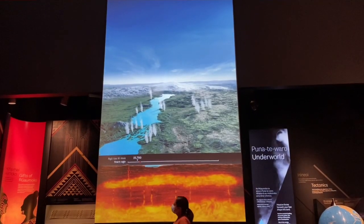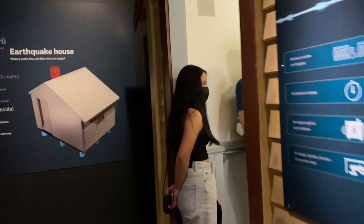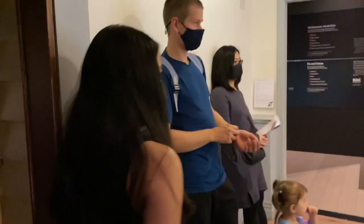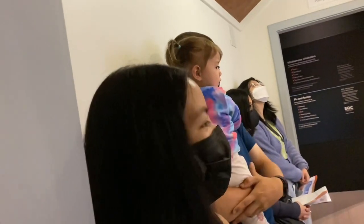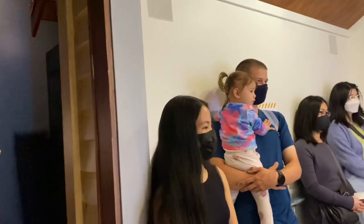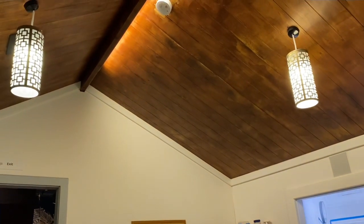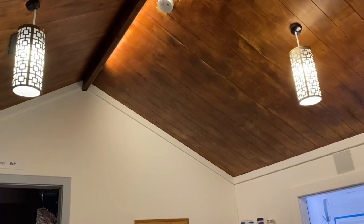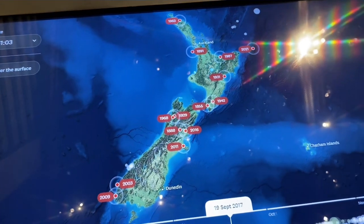Then over here is a narration of how New Zealand was formed and its cities, and here is a simulation of an earthquake. Lily was actually so scared in the simulation room. Over here is a timeline of all the earthquakes that happened in New Zealand over time.